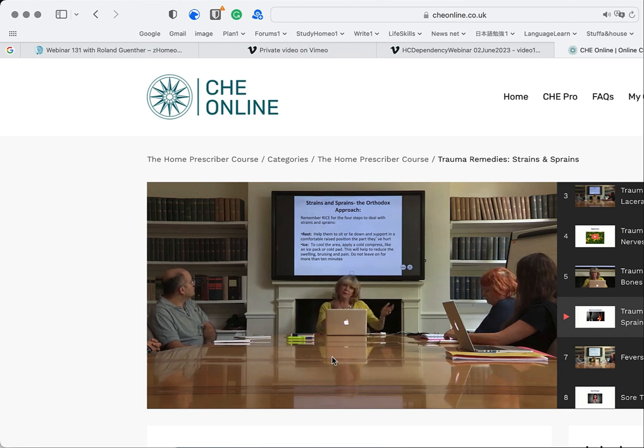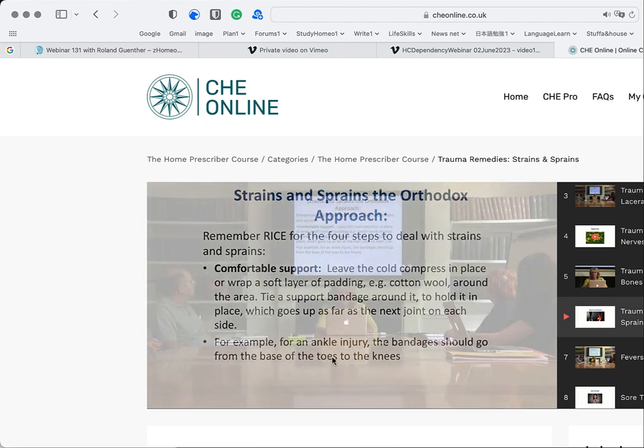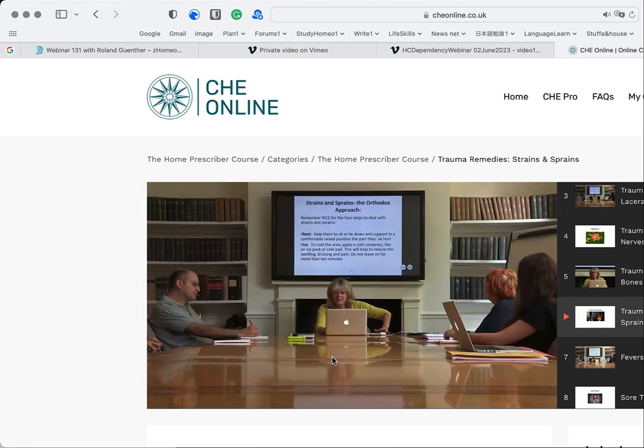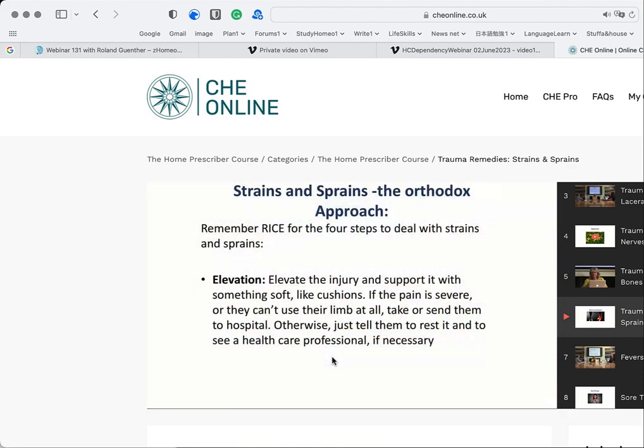Don't leave the ice pack on, as we said before. Five minutes on and off is quite good, making sure it's wrapped in a towel so that you don't injure the tissues by freezing. The C is the comfortable support. Leaving the compress in place, give it a good layer of padding around the area and tie a supporting bandage around it. So we've got rest and ice, we've got comfortable support, and elevation. Elevate the injury, support it with something soft like cushions.